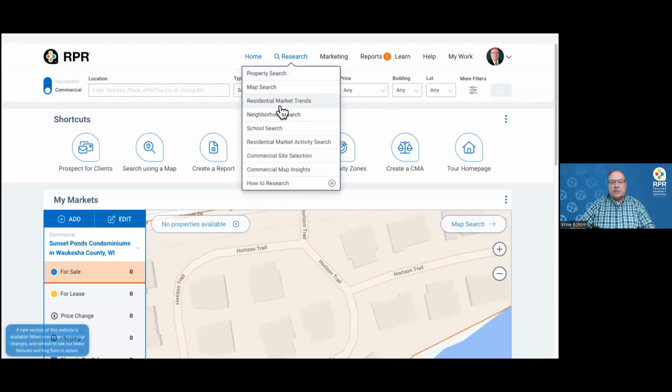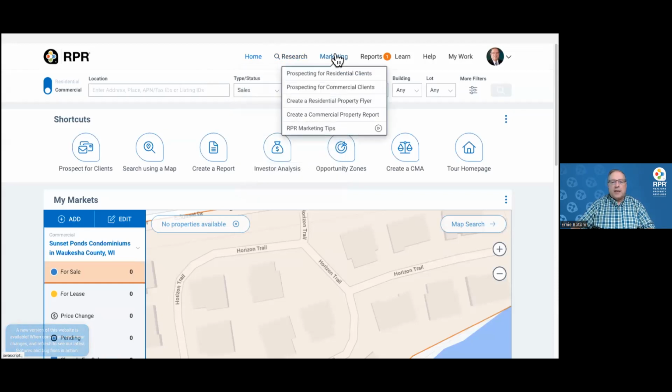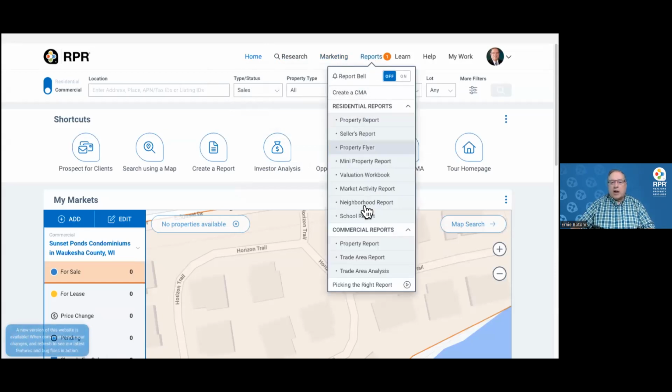You can do some different searching here. We have the site selection and the map insights here for commercial, as well as some great residential tools. Under marketing, you can, again, do some prospecting. We have all those great RPR reports. We have a whole slew of residential reports, and then also some very good commercial reports. We're going to look at each one of those today.